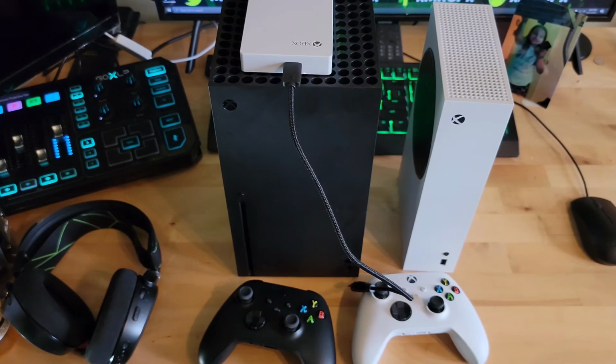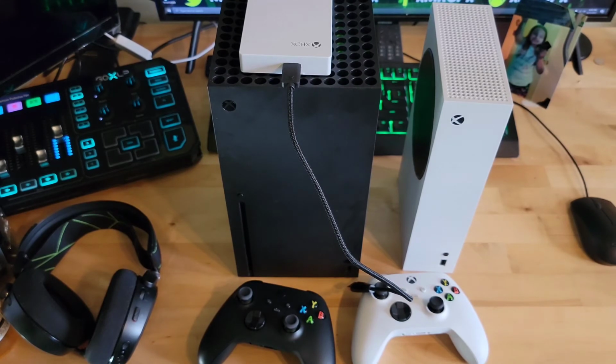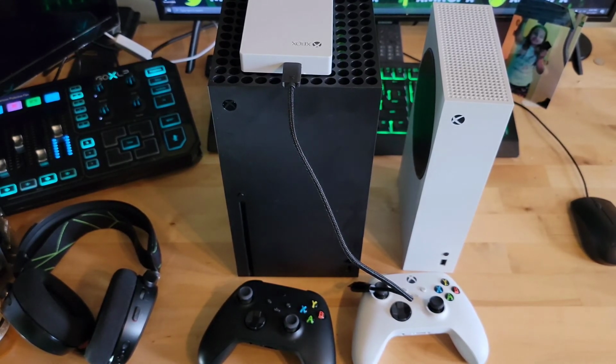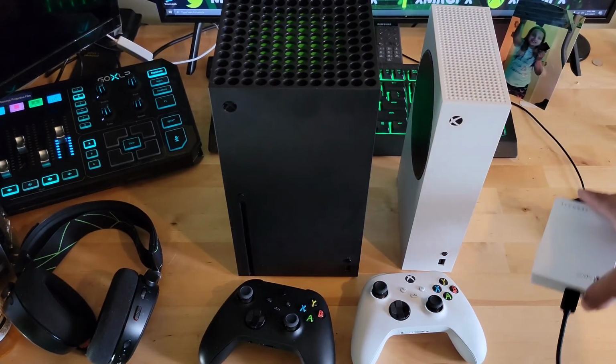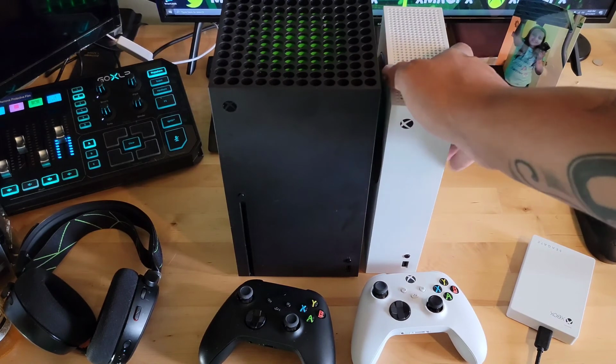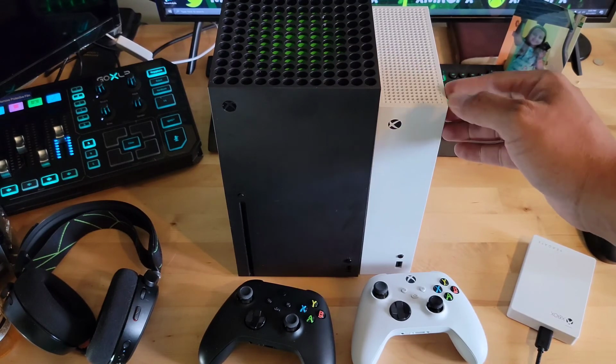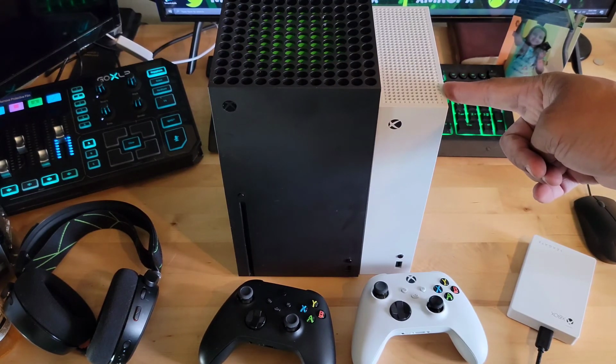Let's see, anything else I missed? You can probably tell from the box. You can see the size comparison there anyway, but the boxes that they each come in show you the same thing. The box for the One X is about 2 times the size of the box for the One S, and you can tell immediately that it was going to be a lot smaller. As far as width, like this way, they're the exact same size. The One X is a little bit taller, and obviously you can see there it's a lot wider.